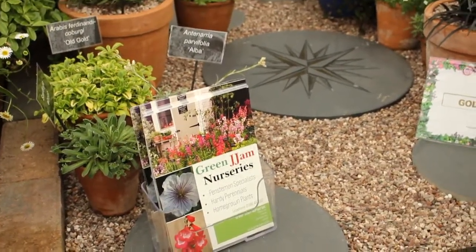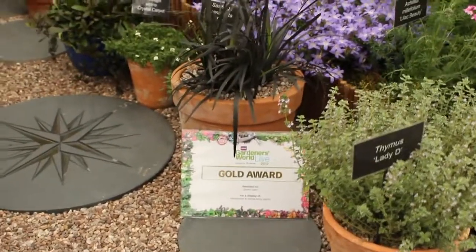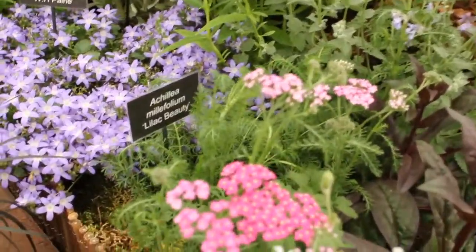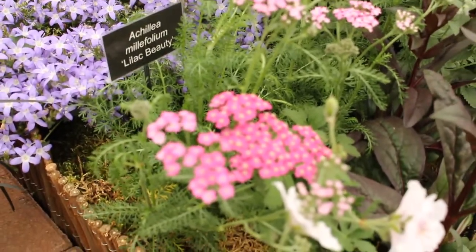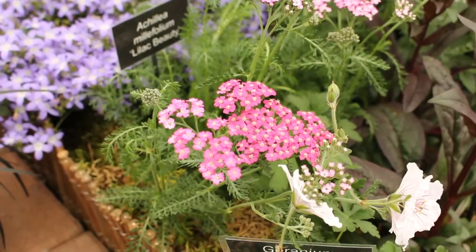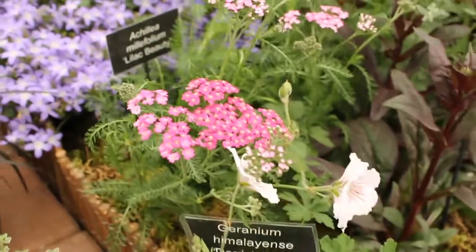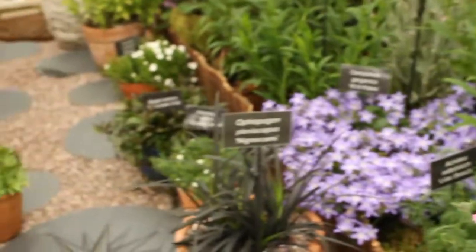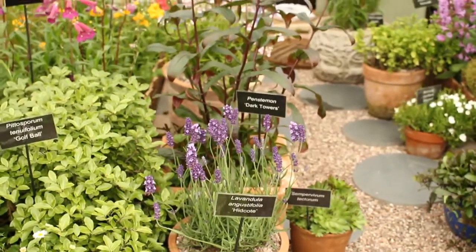Nursery, which is amazing. It's got a gold medal. Congratulations to them. They've got some gorgeous plants, including this Achillea, in a gorgeous lilac beauty, it's called. It's a gorgeous, vibrant colour. That's why I love Achillea, because they're always really vibrant and beautiful colours, and they're so easy to grow as well. We've got geraniums and campanula. Got one over there called chocolate chip, which I really like. They're called lavender. It's a must-have for everybody, as far as I'm concerned.